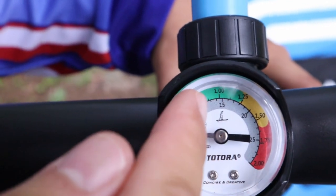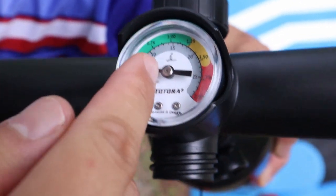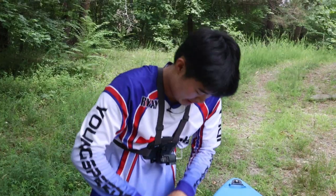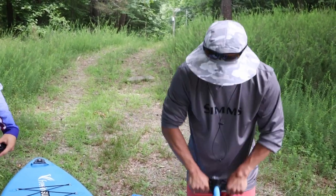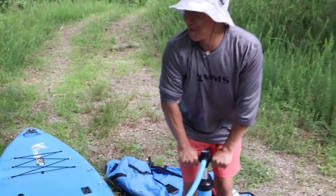The instructions read that we gotta get it to 15 PSI. Currently, we are at 5. How's the timer looking, Chris? 4 minutes, 30 seconds. I'm not here because, you know, I'm a good fisher or anything. I'm just here to do the manual labor that he doesn't wanna do.